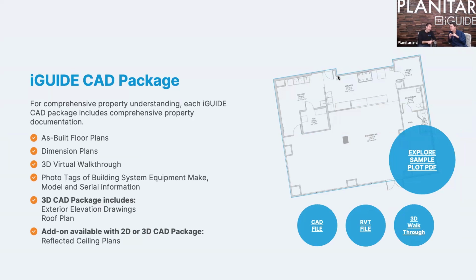Well, first you get what we call as-built floor plans. The as-built being, here's what's there. This is what you've got today. And they're a CAD drawing package. They are drawn to such a state that the designers, all they need to do is open it up and start manipulating the drawing.